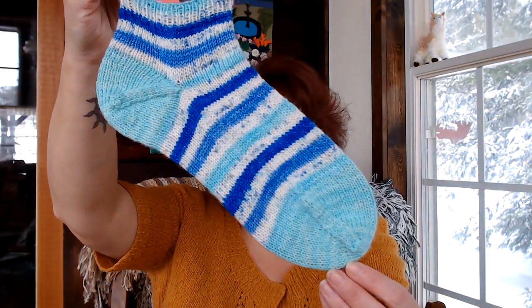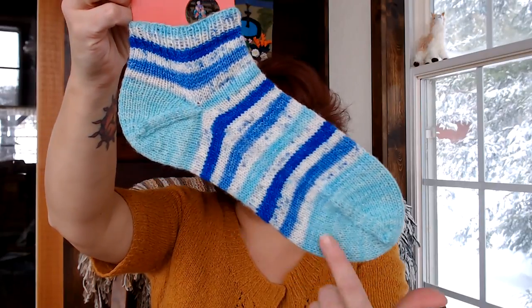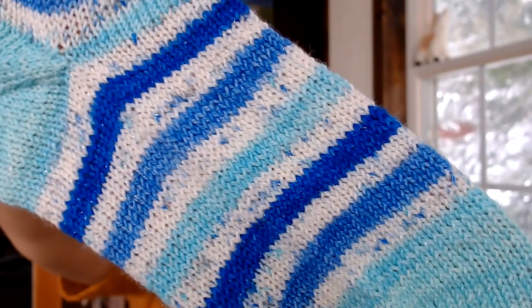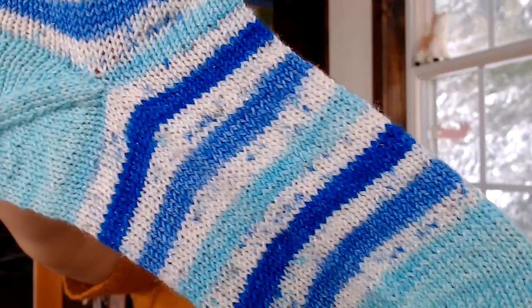And this is my Burr sock, my Burr colorway that I dyed up for the shop. I am going to be doing a restock of that sometime in the not too distant future. But I am making myself a pair of shorty socks with that, and I finished the first one. So this was obviously the Burr self-striping colorway. It's got the three blues in it, and then it's got that fun little speckled stripe in there as well.